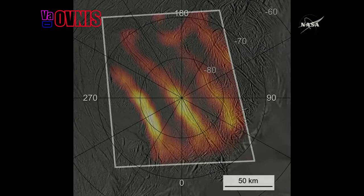And this final image shows a thermal map, the temperature of the South Pole. We can see the warmest temperatures with the yellow and red.